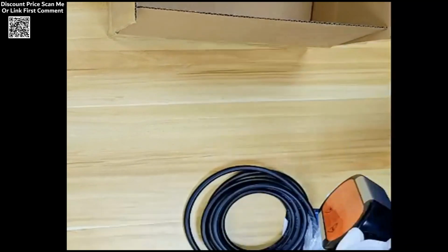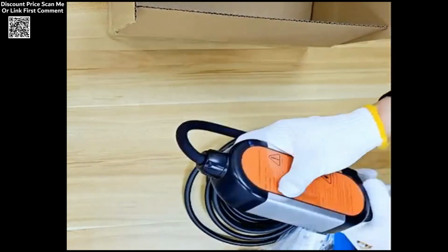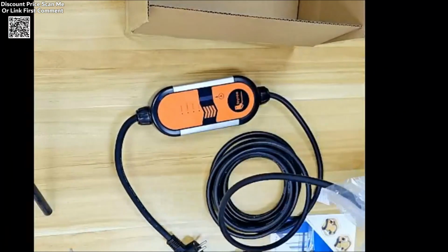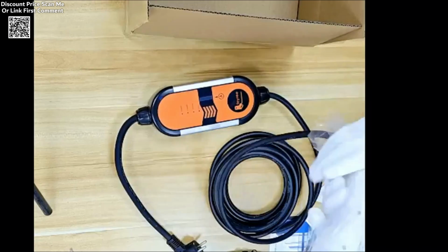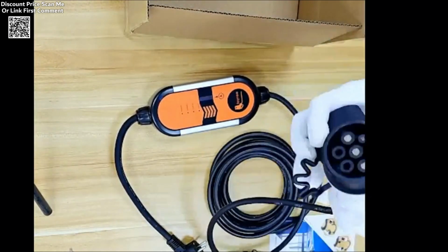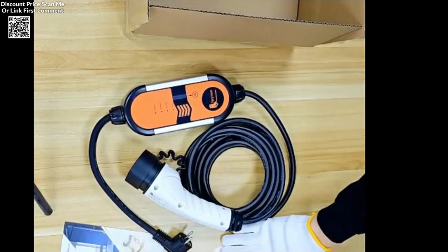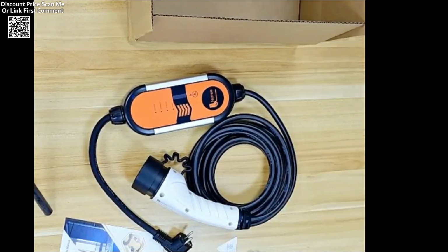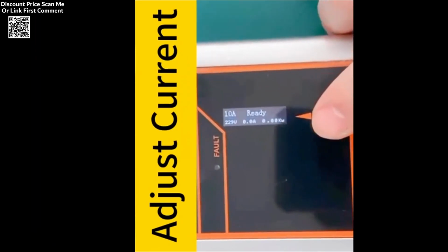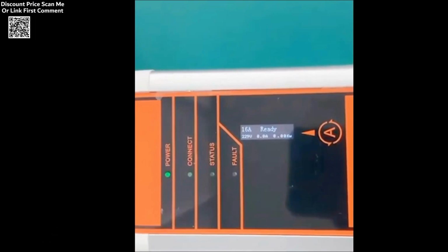Safety and durability are key highlights of the Feyree Portable EV Charger. It is built with high-quality materials, including silver-plated copper alloy connectors, and boasts a mechanical lifespan of over 10,000 plugging and unplugging cycles. The charger is equipped with multiple safety features, such as overcurrent, overvoltage, undervoltage, leakage, and overheating protection, ensuring secure operation in various conditions. Its IP65 waterproof rating makes it suitable for use in different weather conditions, while the dust-proof socket design enhances longevity.